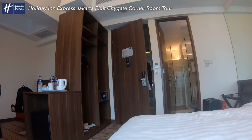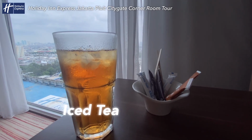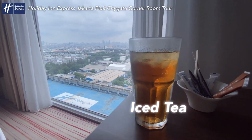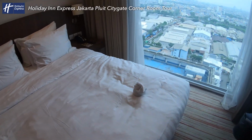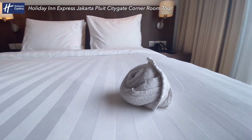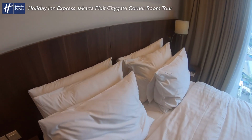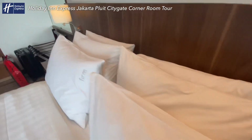Now let's have a room tour. As an IHG Diamond member, I received a welcome drink, and to my surprise, they even delivered it to the room. Nice touch. Here is the double bed with a towel flower decor. Speaking of the bed, it was clean, and they provided both firm and soft pillow options.